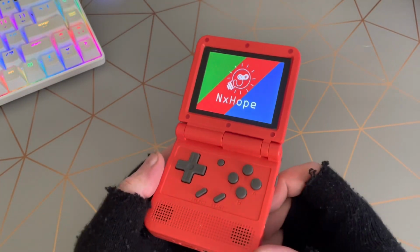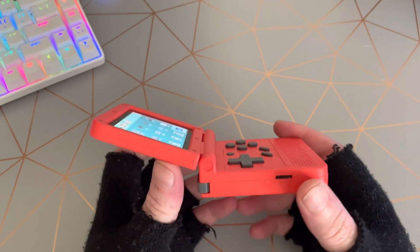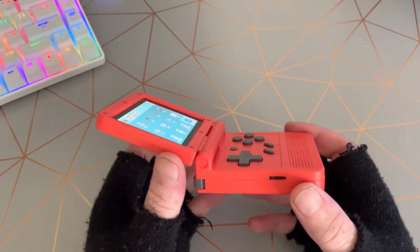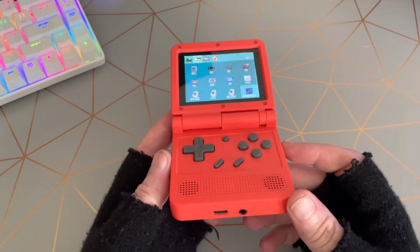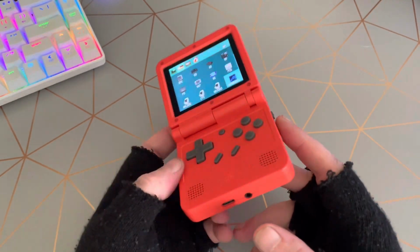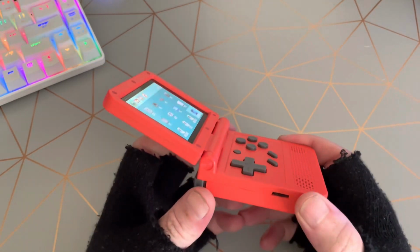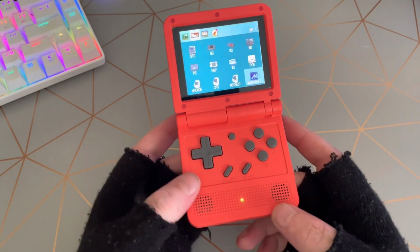Number 3. Now this was fantastic when I first got it. It was a hit and miss, really. It was something that came out of the blue, and when I ordered it I had no expectations of it. I thought it was just going to be another absolute hideous device from our good friends from Powkiddy, but I was shocked. This is an absolute fantastic little system.